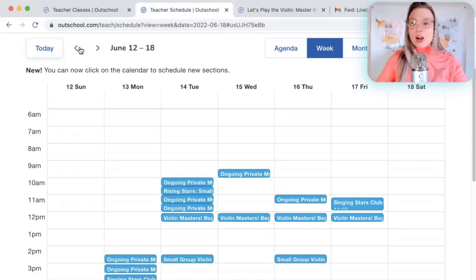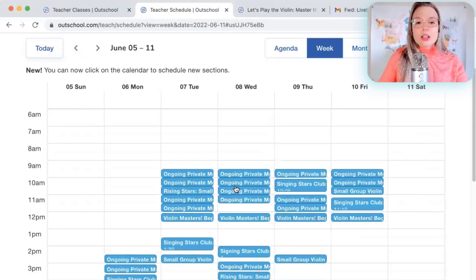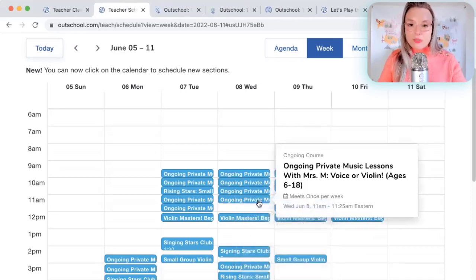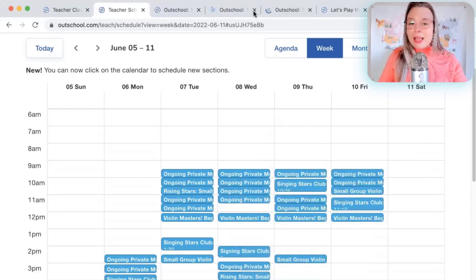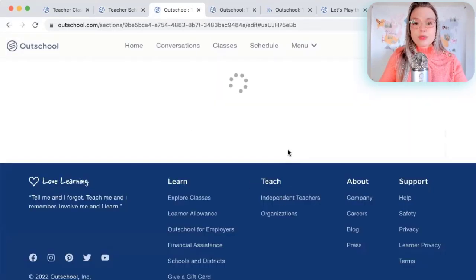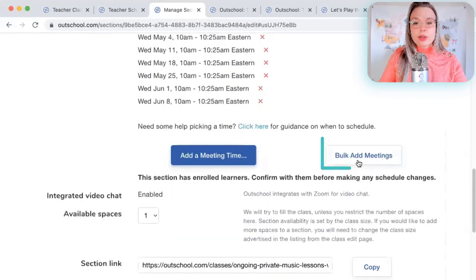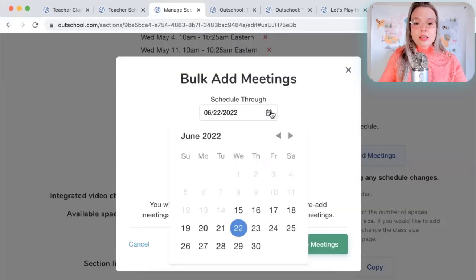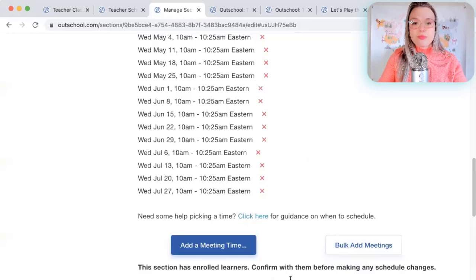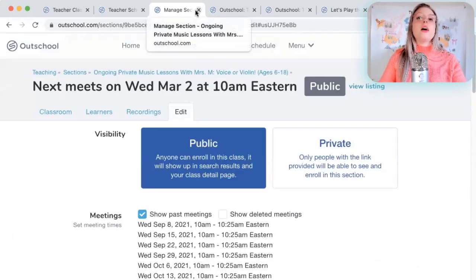Okay, now is the part that's going to be very tedious, and I am just going to right click on all the classes that haven't already been added, and I'm just going to bulk add all of these. Again, that's just right clicking them and going into the classroom, clicking edit, going down, say bulk add meetings, and I'm just going to schedule mine through July, even though I might have a vacation in there. Okay. All right. So this schedule isn't set in stone necessarily, but it's a really good start.